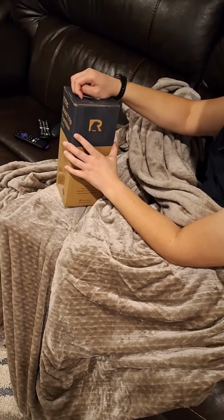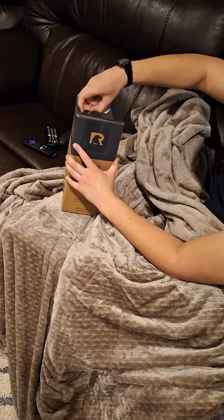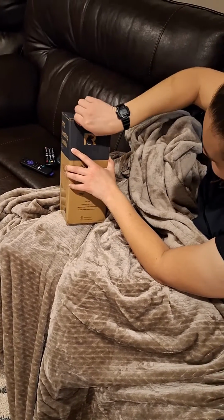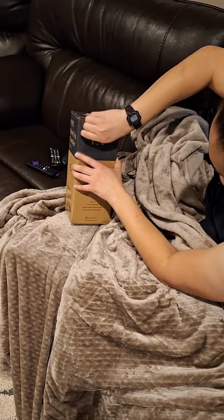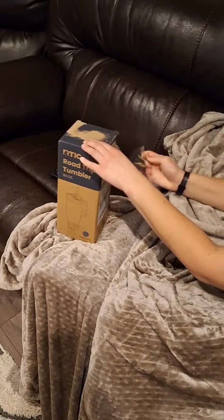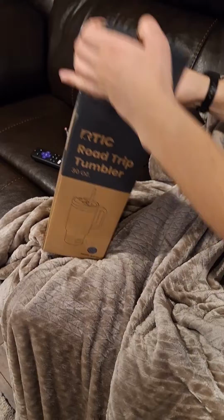This is the coveted insulated mug. Everybody wants one of these. It's amazing. This is the unboxing. What is this called? This is the RTIC Roadtrip tumbler, 30 ounces of cool goodness inside.